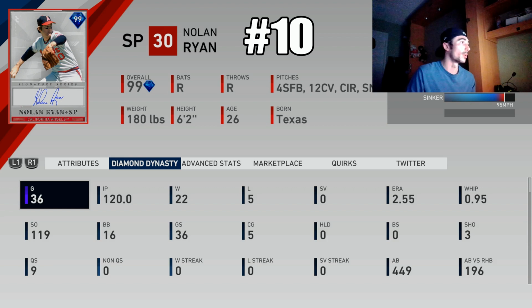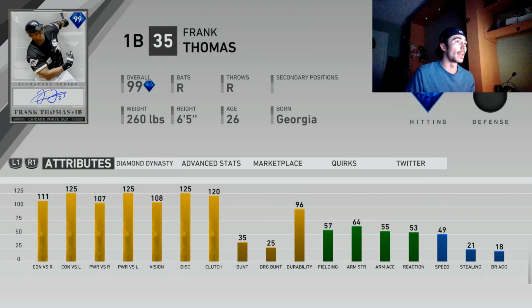I know that it's a little bit random at times, but 22 wins, 5 losses, and the majority of the losses have also been against Nolan Ryan. I get a lot of head-to-head matchups with Nolan Ryan versus Nolan Ryan, but a 2.55 ERA, 9 quality starts. Haven't really walked that many guys with him either, only 16, and he's a little bit more of a wild pitcher. 3 shutouts and 5 complete games, definitely solid. I just don't tend to use this pitcher late in the game as he is tough to control sometimes. So I think coming in at number 9 is Frank Thomas.